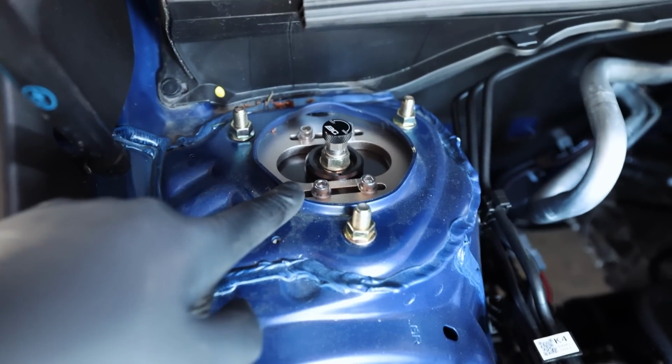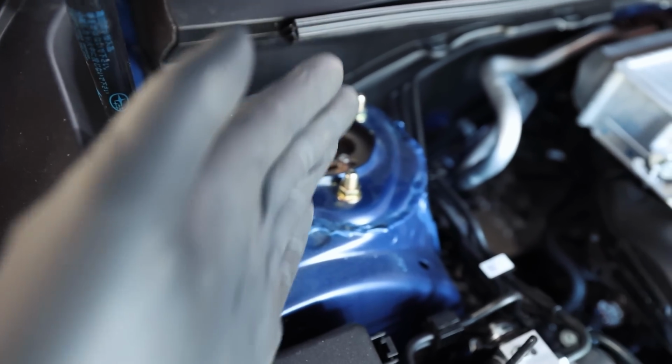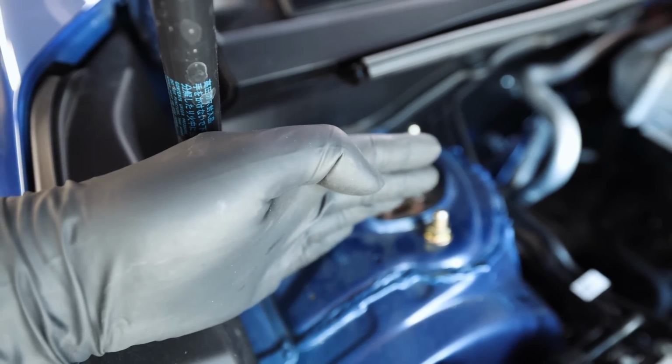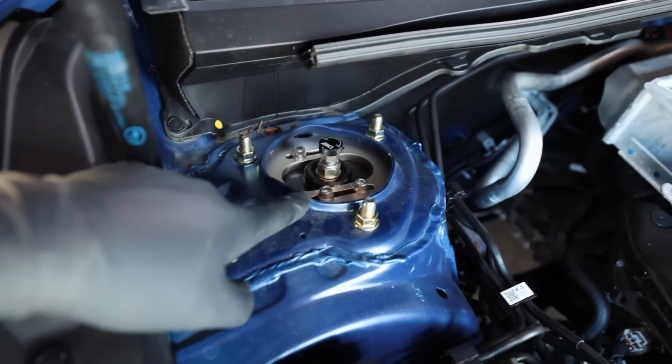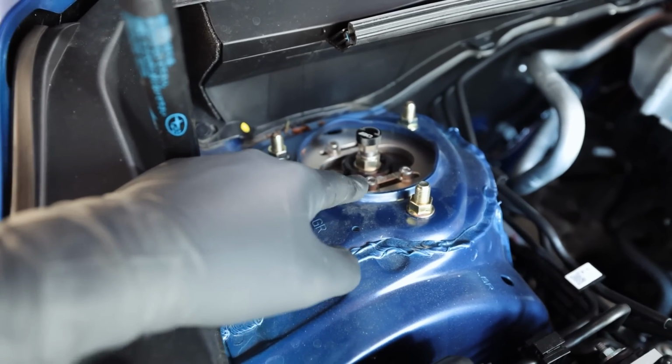Okay, so it needs to be perpendicular, not parallel. So it needs to go left and right, not diagonal in any way, because the way that you adjust camber on this is in and out. Do not install that. It's not gonna hurt anything if you install it wrong, but there is a wrong way to install it. This is the right way to install it.